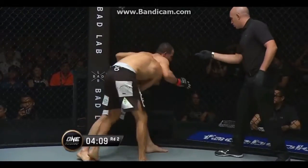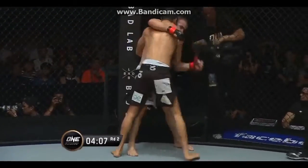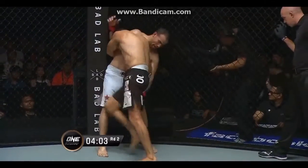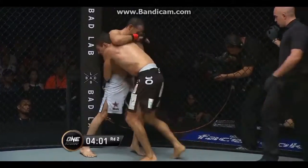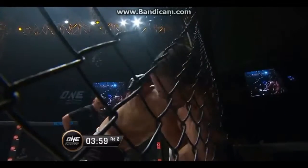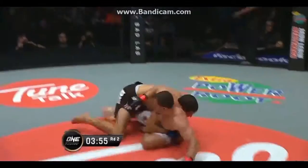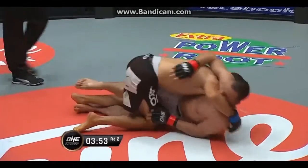Rabat trying to get this one to the ground where he had so much success in the first 5 minutes. Don't forget, these fights are scored not round by round, but we judge the entire contest in its entirety. That's how Peter Davis will be judging this one, and so too the judges at cage side.